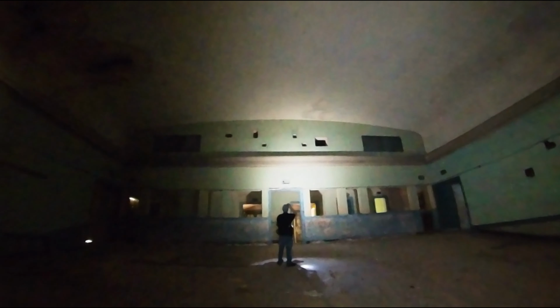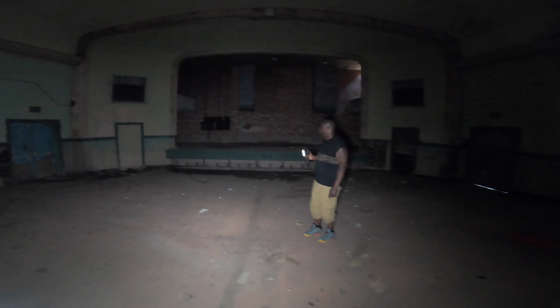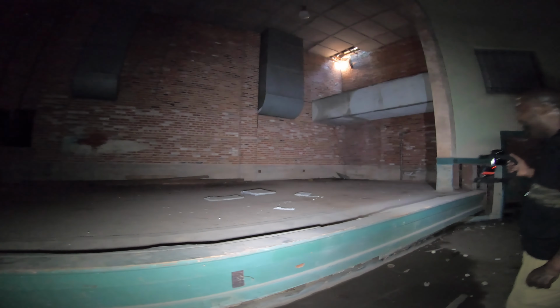Look, yo. The spooky projection room. Yeah, we gotta go upstairs. Yeah, we definitely gotta check it out. Yo, look how big. See, this was like one of them theaters too where they could do stage acts. That's how you know it's old, because theaters now just got a screen. They don't have a stage. This has a stage in it. Yeah, there might be a piano still around somewhere. They took the chairs, they took the piano.